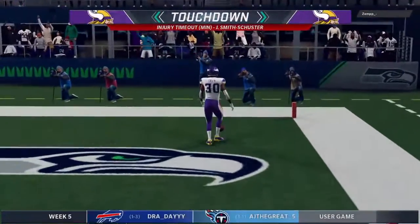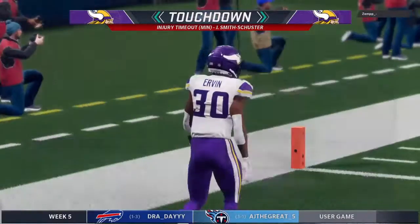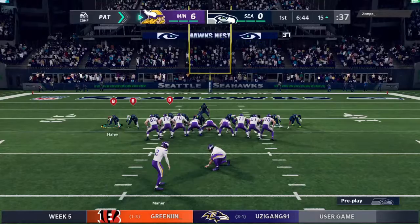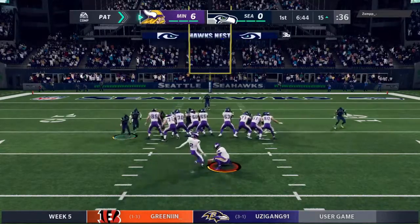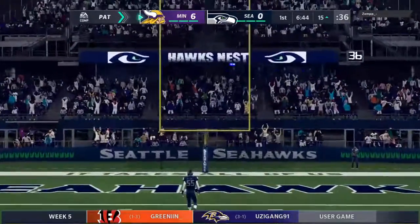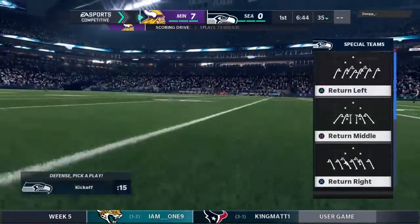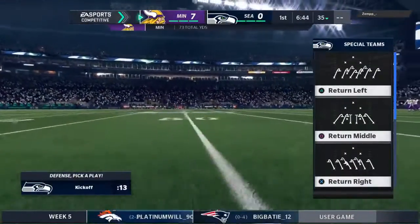Touchdown, Vikings! Tyler Ervin, his first touchdown on the year. And the Vikings have taken a first-quarter lead. Well, they said they wanted to have some explosive runs. How about that one to start the game?